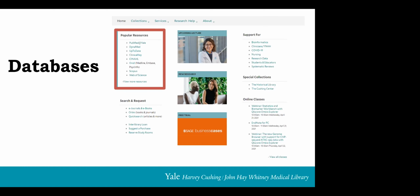For instance, Embase has more drug and device information. So if you're doing a search where you're really focusing on a drug, you might want to look at Embase. It also has more European literature. And unlike PubMed, it also has conference abstracts.